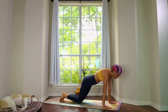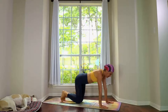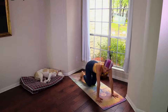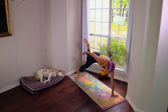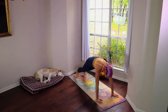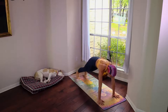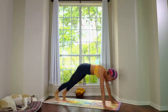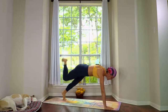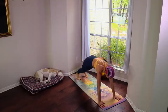So here we're going to do a plank exercise. You can see the demonstration. So we're gonna focus on more opening the front, and we're going to take the right hand to the left foot or heel, tap. All right, let's go. One, two, three, four, five, six, seven, eight, nine, 10.